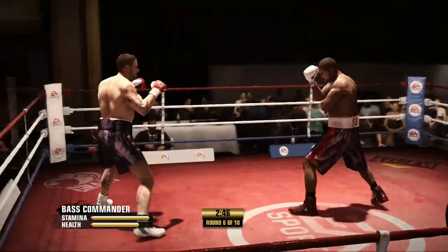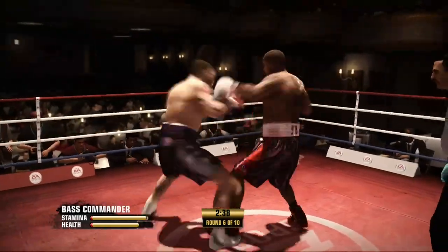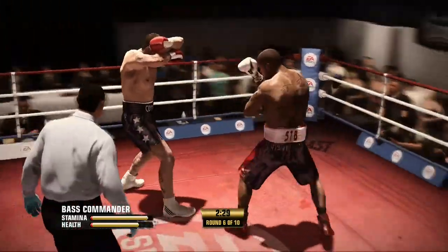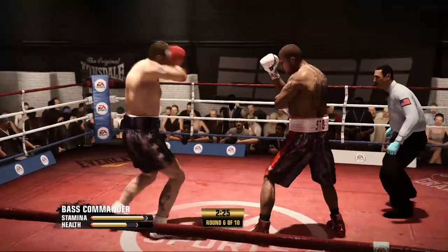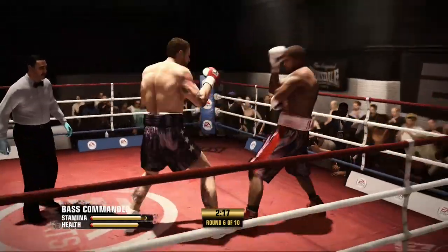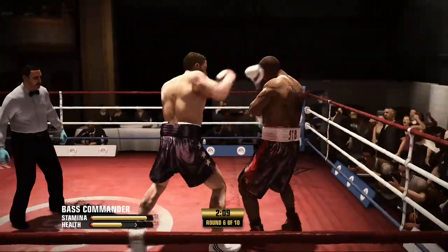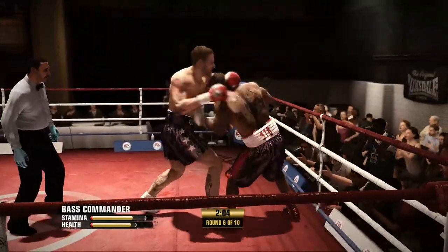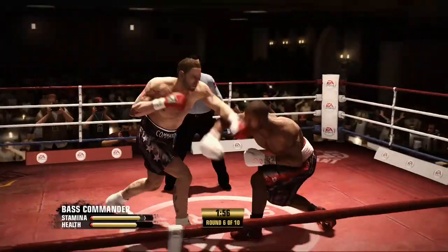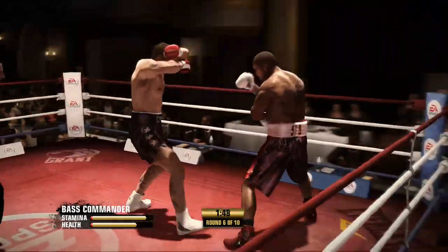Good, strong combo. Kid Dynamite's able to avoid that punch. And now the blood coming from his nose. Excellent 1-2 by Kid Dynamite. Boy, just staying on the outside away from danger and scoring well. Comes right back with a shot of his own. See, that's what you want from his left hand. That's exactly what it should be doing, that left hand by Kid Dynamite.